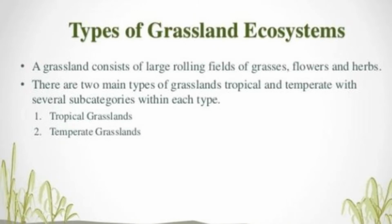Types of grassland ecosystem. A grassland consists of large rolling fields of grasses, flowers, and herbs. There are two main types of grassland, tropical and temperate, with several subcategories within each type. Tropical grassland, temperate grassland.